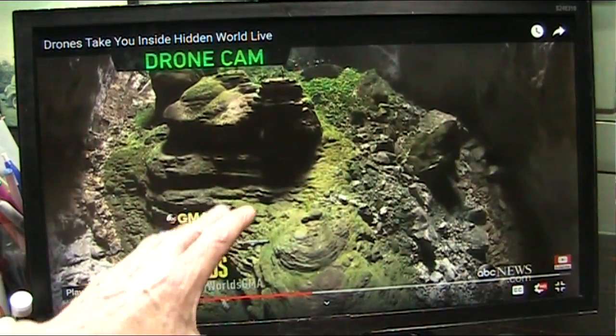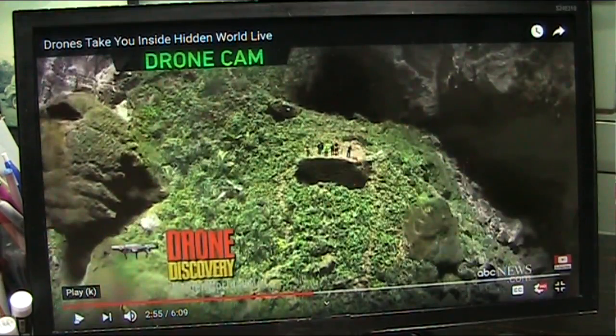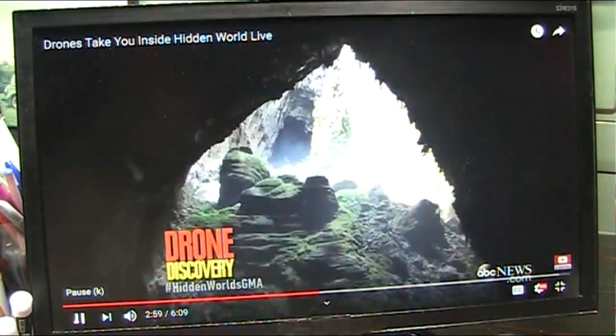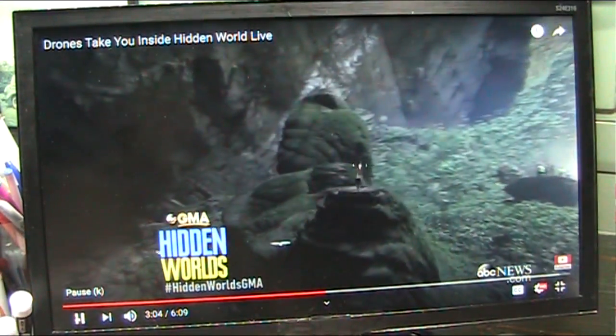You see it? I'm not certain of what all these things are. I haven't really done a real good analysis of it. I can tell you what, it is all biology. River Cave, the planet's largest and visited by fewer explorers than outer space. Just look at this. It is unbelievable.